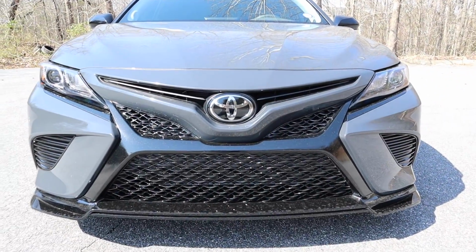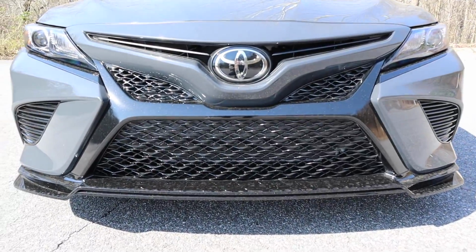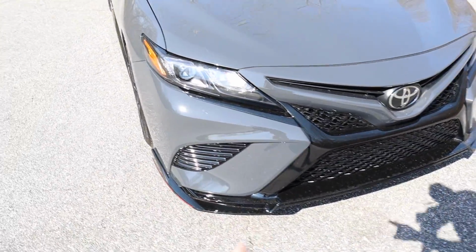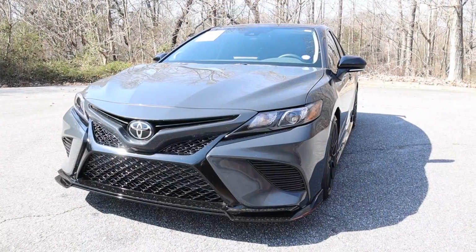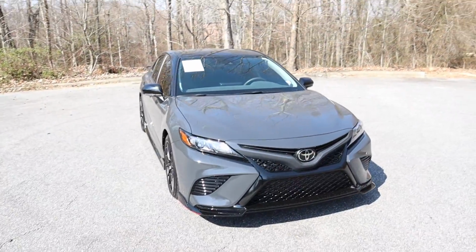There's also some mesh on both sides, and then an hourglass design in gloss black for the rest of it. Very large lower section of that grille, and the gloss black works its way to the side lower front spoiler there on both sides. So that's a key distinction for this TRD. Very nice lines come down the hood. The two in the middle come to a V point surrounding the Toyota badge. So I think it has a really nice front end to it.